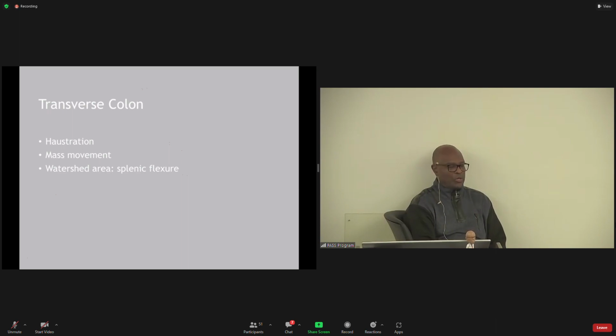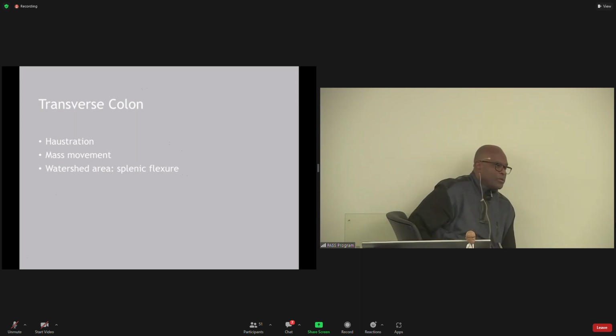So transverse colon, we have words for primary and secondary peristalsis. In the colon, primary peristalsis is called haustration. So remember, colon has haustra, which is thicker than segments, the little tiny lines. But this way, when they use the word haustration, you know exactly where they're at. They're in the colon. Mass movement, fecal mass, obviously, is the term for secondary peristalsis. But that way you know they're in the colon.